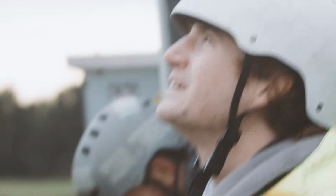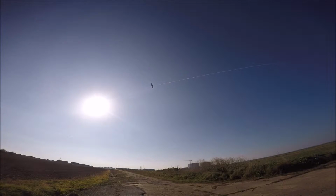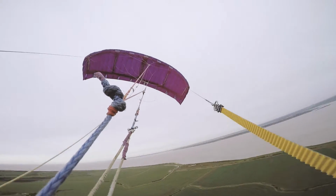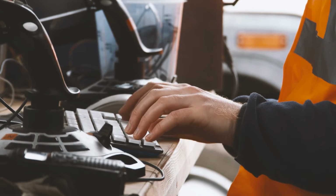The idea of using kites to generate electricity comes from the 1970s, from a chap called Lloyd. The thing was then that the technology wasn't available to make kites that have anything like the life expectancy, the tethers weren't strong enough, the electronics weren't there to be able to control it.